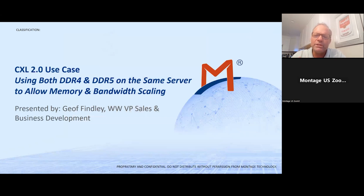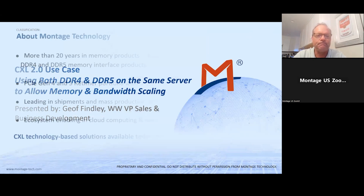So what we're going to do is talk about a use case. Today, the biggest usage of CXL is probably the reuse of DDR4. So I'm going to talk about that as we go through the presentation.